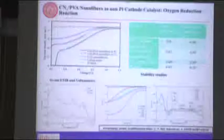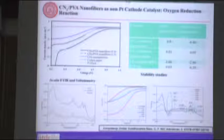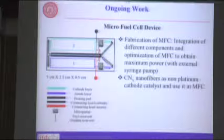So we made that as a fiber, and we showed with in situ voltammetry and FTIR that they are active towards glucose oxidation or, in this case, oxygen reduction reaction. And then we are putting them together, so the final device would look like this. You have two materials, one is your fuel, the other is oxygen, which is like storage. Then they come through this Y-shaped channel and go back, and it will last for hours together because you are using only a small amount of fuel and oxygen.